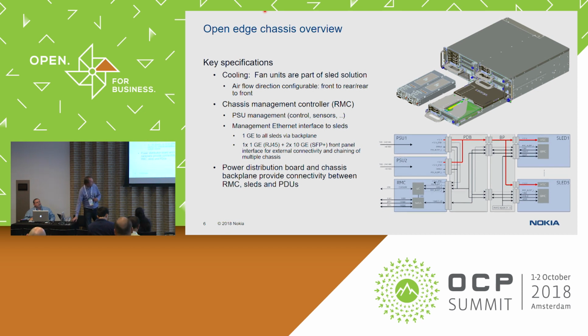Yes, so it is doable. Because the chassis only provides power feed and management connectivity, we can basically design any kind of sled. So it can be a gateway type of sled, or a JBOD, or anything basically that fits into this form factor. Okay, thank you.